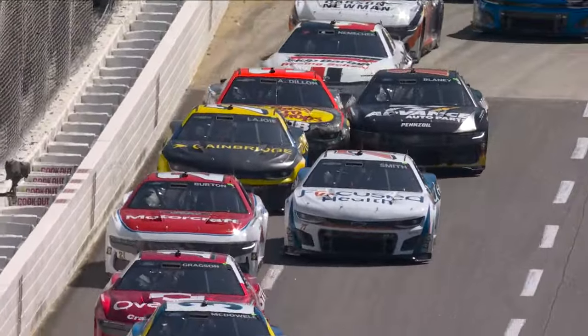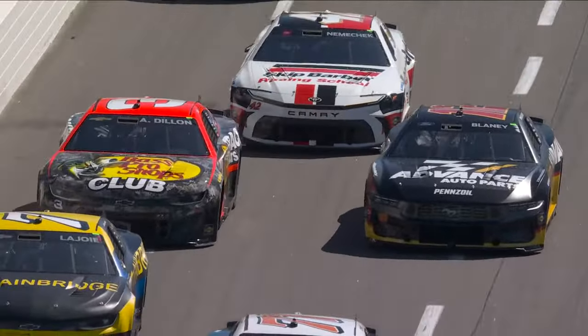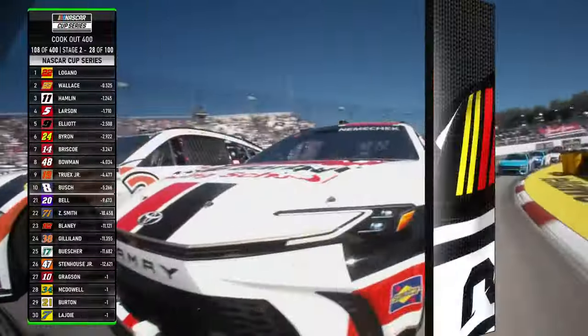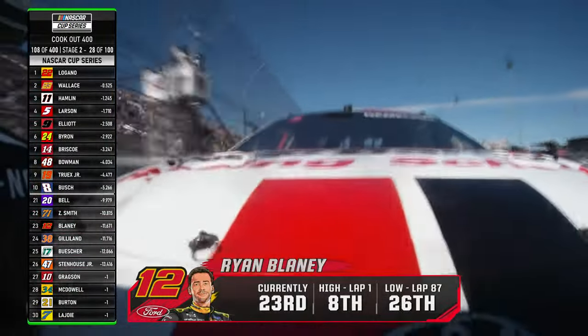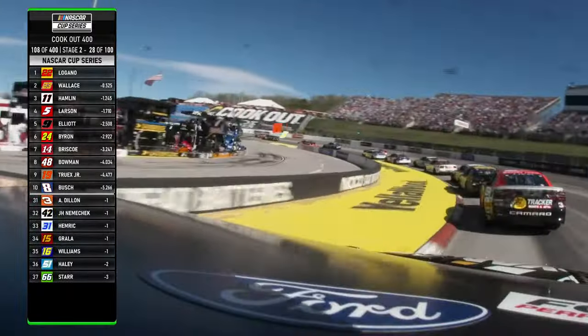Ryan Blaney, here's what happens when you have to make a second pit stop under caution. You end up back here racing with cars that are a lap down, trying to fight your way back to the front. Blaney, now 23rd, he has only gained one position. And I bet his radio is not as calm as it was to start the race. Certainly not.